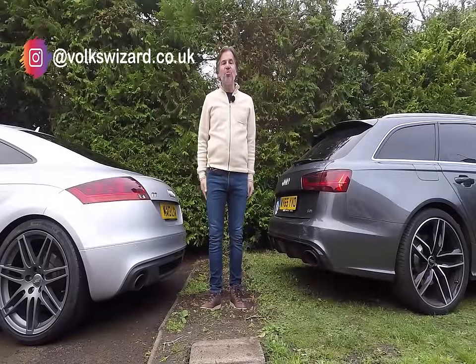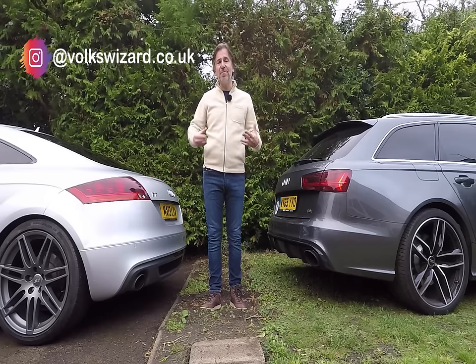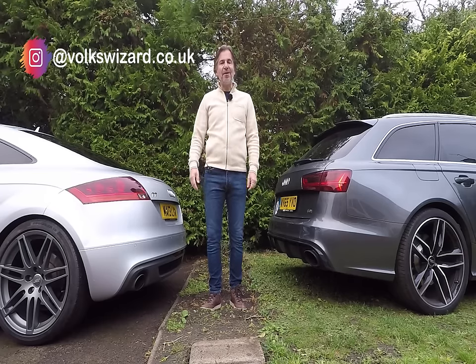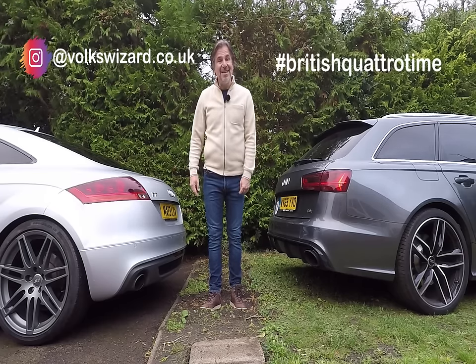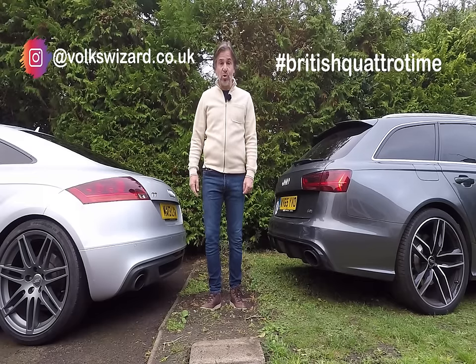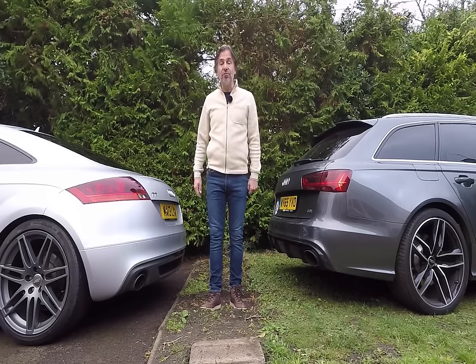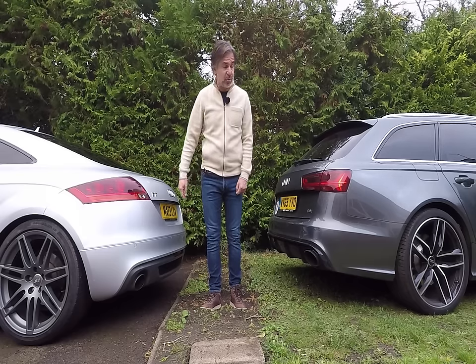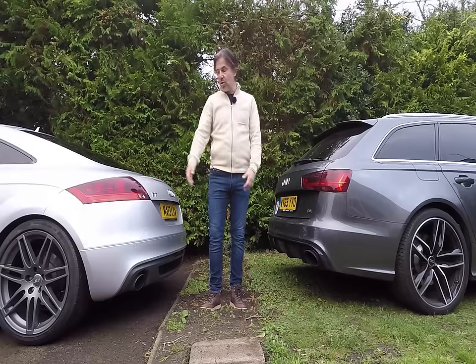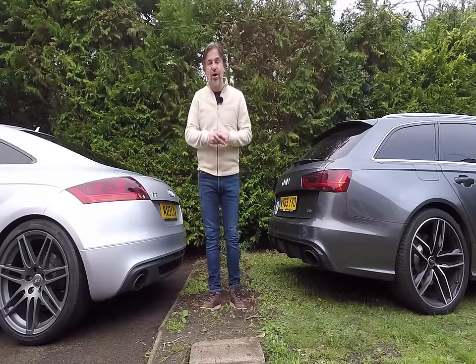Now, a couple of weeks ago, we sadly said goodbye to British summertime, but it's not all bad because for me, for the next 5 months, that makes it British quattro time. It's the time of year when you can fully appreciate cars equipped with Audi's legendary all-wheel drive system. So over the next few months, there's going to be quite a high proportion of videos on this channel featuring cars from Audi Sport, like this RS6, or just normal Audis like this TT, which has got quattro all-wheel drive.